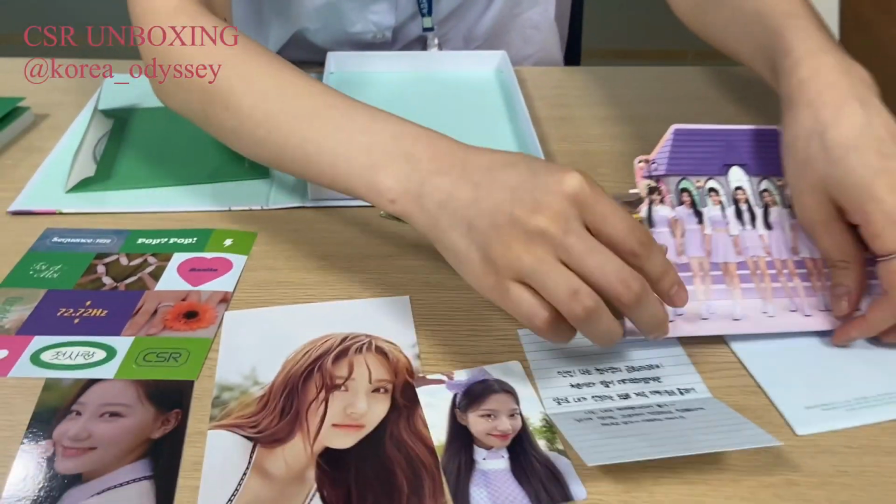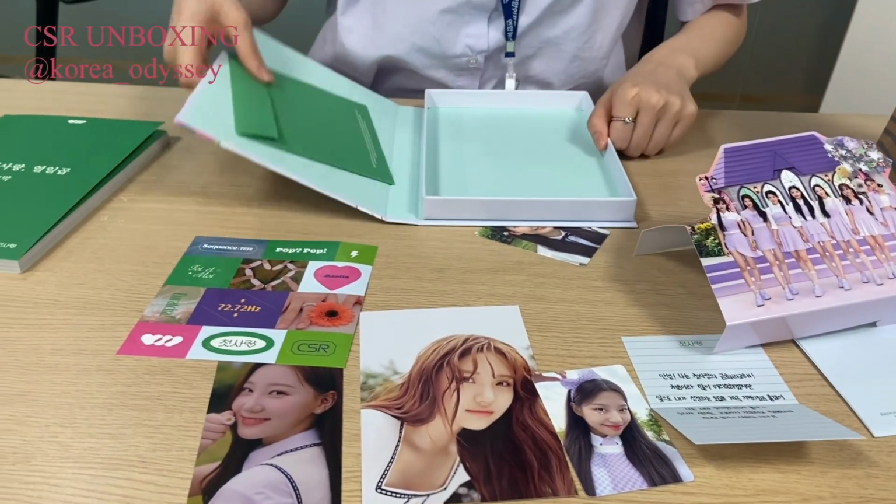Okay, so this was it for the CSR's album, Sequence 7272.